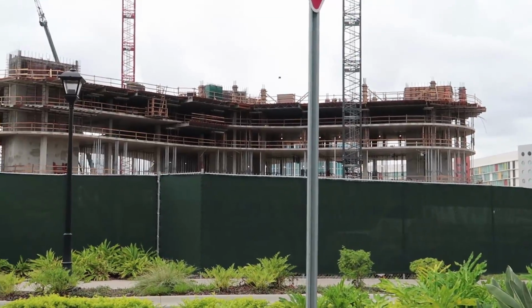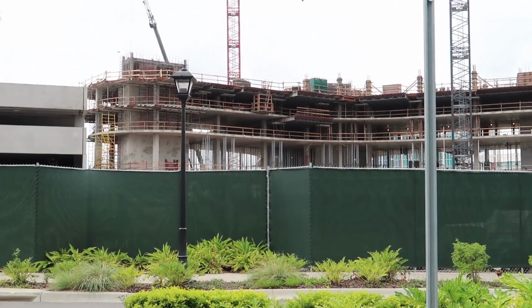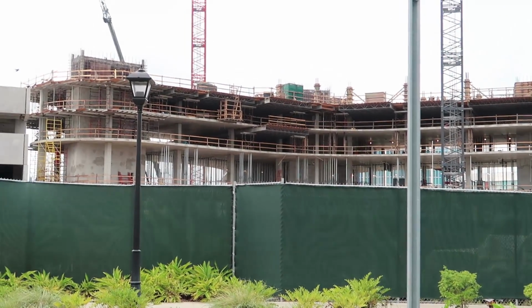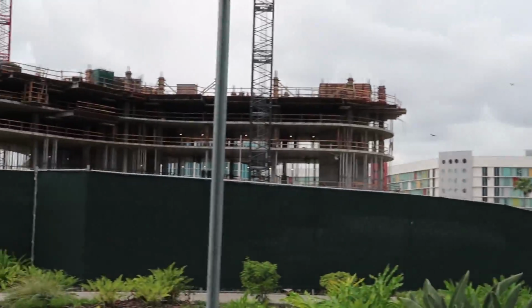I know some of you all were asking to see this because you have trips planned and you're staying here next year, which is awesome. So we wanted to make sure that we gave you guys a little look at the progress of that hotel. So this is the Aventura Hotel. It's right across from Cabana Bay and right next to Sapphire Falls.